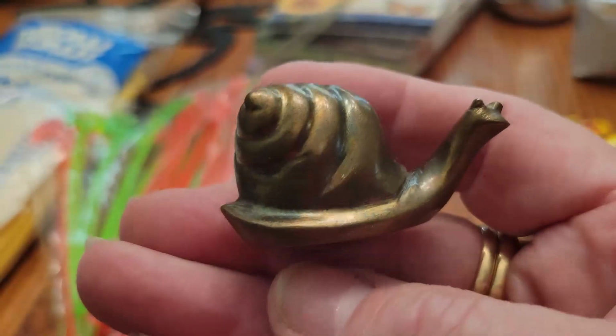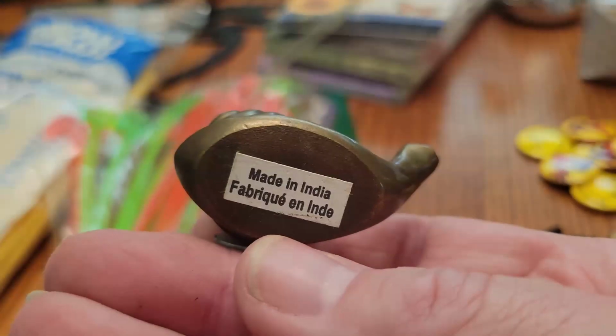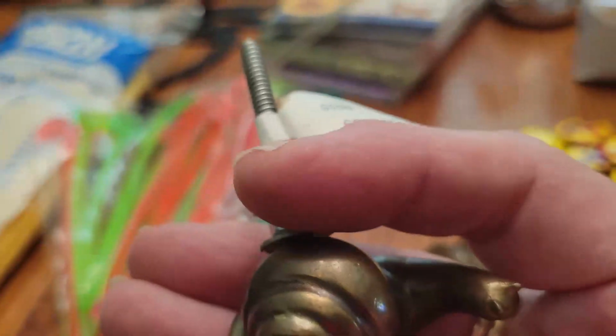$12. $2.95. It is a snail. And isn't it the cutest thing you've ever seen? So a little brass drawer pull snail. Oh, I thought he was so cute.